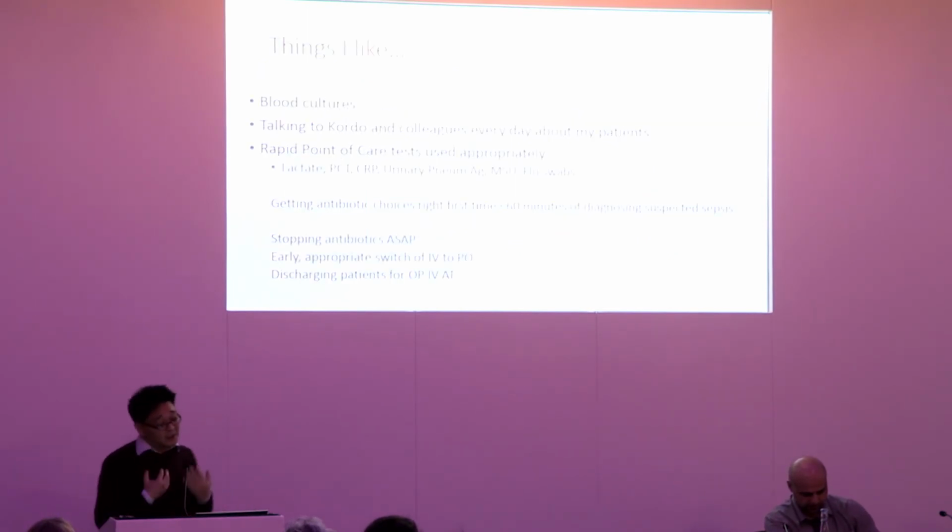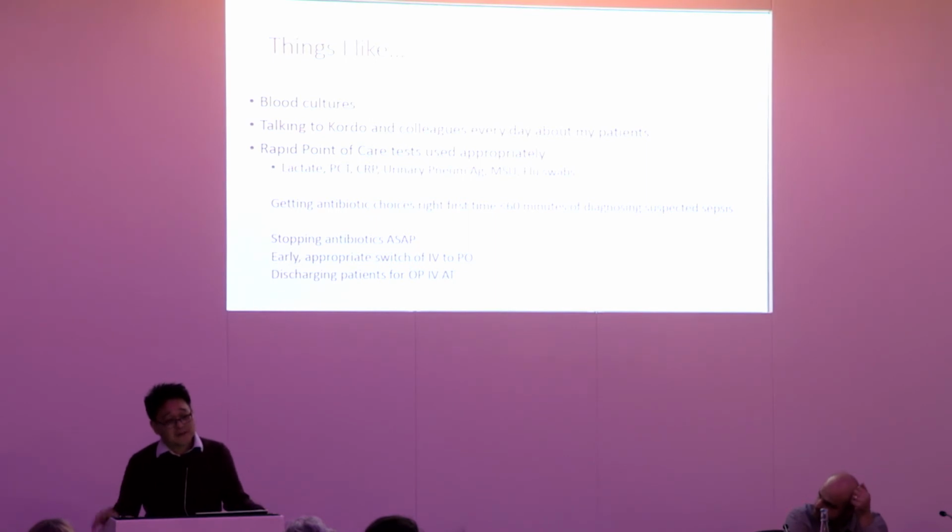Day-to-day, the things I really like, I love blood cultures. I particularly like positive ones. I love it when people have done them and taken a decent amount of blood, but that's the subject of another conversation. I love talking to my colleagues, Cordo and Nick, and the whole team every day about patients that worry me. And I have the luxury of having a face-to-face with them every day about the 50 patients on my ward that I'm concerned about who might have rip-roaring infection.